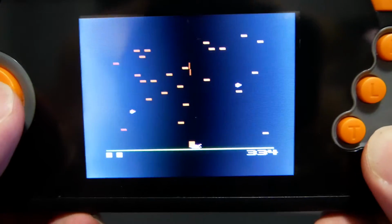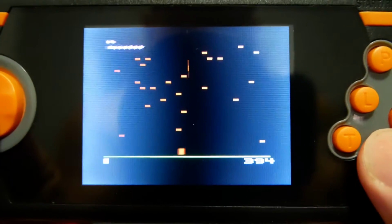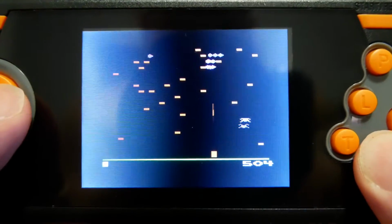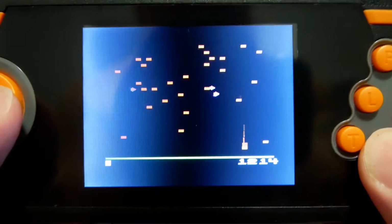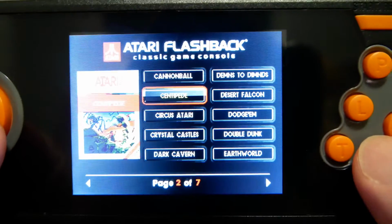So I hope the gameplay comes out okay. I'm playing through a viewfinder, so this probably looks a lot better in person than it is going to look on the video here. And it's really hard to play through the viewfinder. Let's check out another game here.